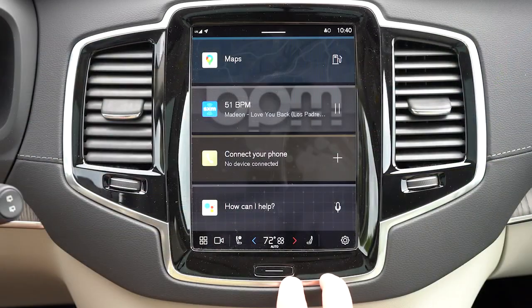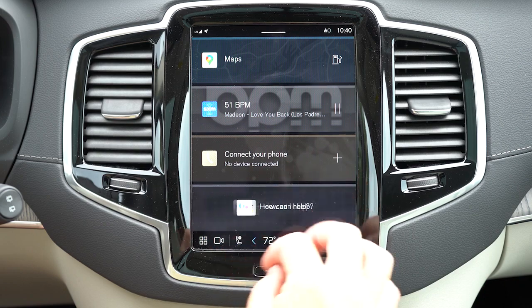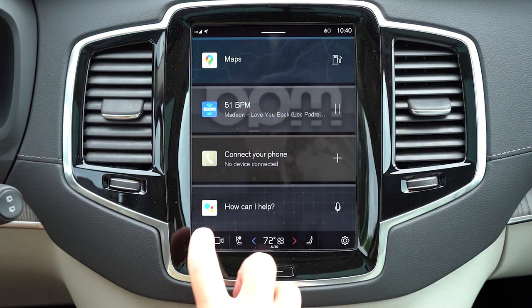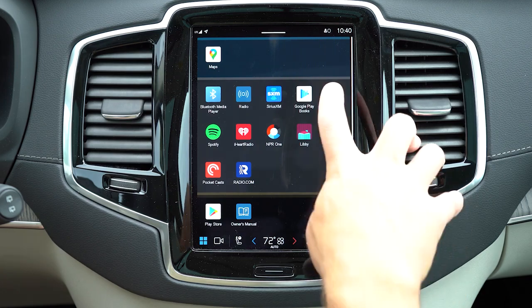A 9-inch color touchscreen display will come standard. Of course, Bluetooth and audio streaming come with that, Android Auto and Apple CarPlay as well. Factory navigation system is going to come standard. Again, that uses Google Maps, so that's the very best in my personal opinion. Climate control settings can be had up there. Of course, your drive modes as well, and the radio information.